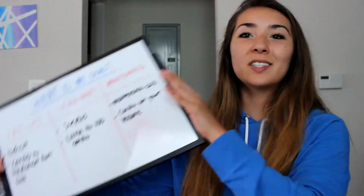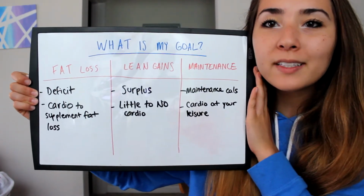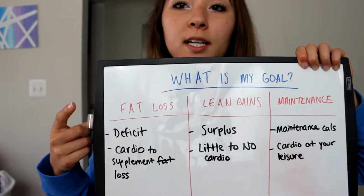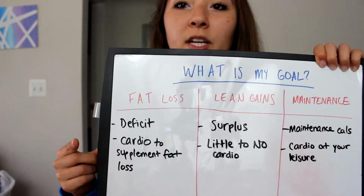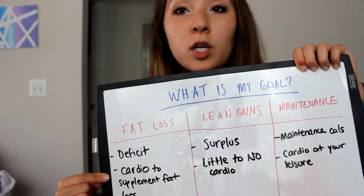So let's get started. The first thing you need to ask yourself is, what is my goal? I hope you can read this. So if your goal is fat loss, then you're going to need to be in a caloric deficit, and you're going to need to add in cardio when you're not seeing progress from just your diet.